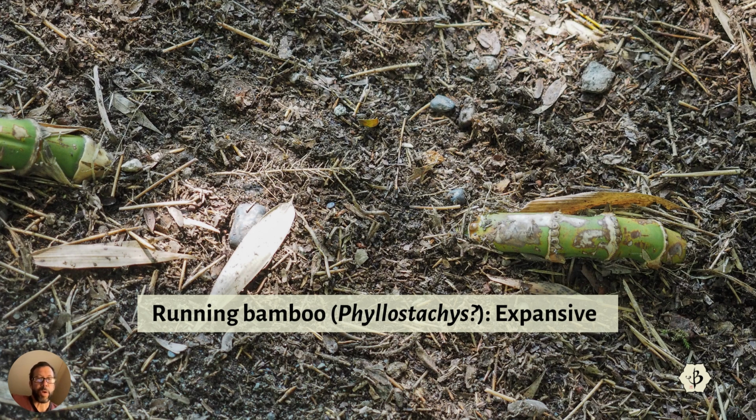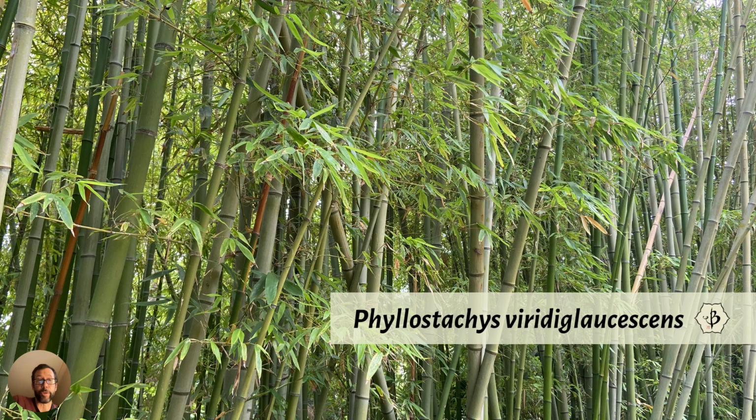But the roots do spread out like this one in the picture. It's got those long, leggy rhizomes. Actually, these are rhizomes that spread, and that's how the bamboo propagates. That's how it survives and multiplies and keeps the species going. And so you do need to watch out for that, although there are some very beautiful species.